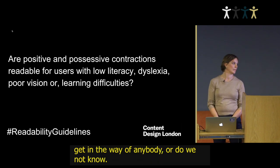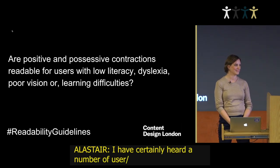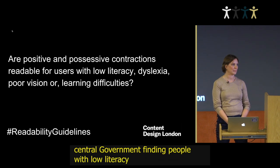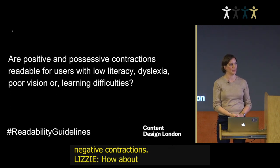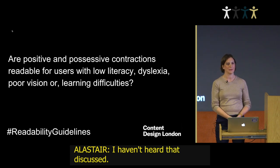So I've certainly heard a number of user researchers within central government finding people with low literacy struggling with negative contractions. Yep. With negative, how about positive ones? Oh, I have never heard that discussed. It's interesting.